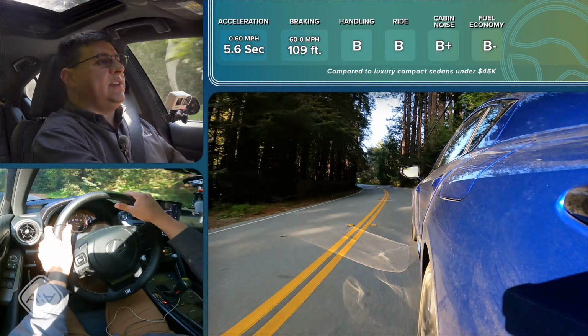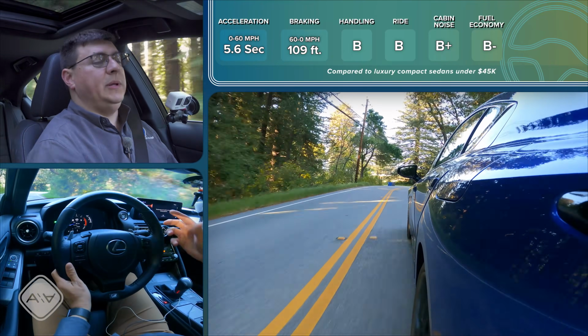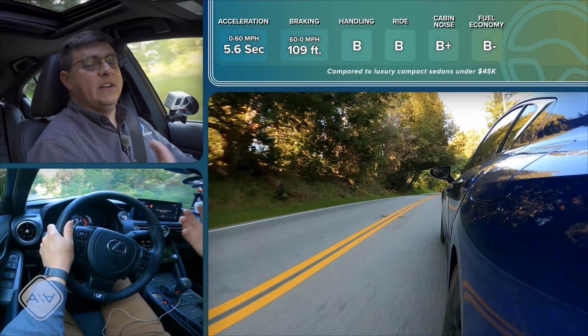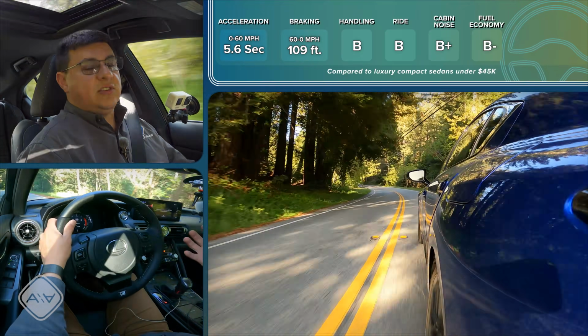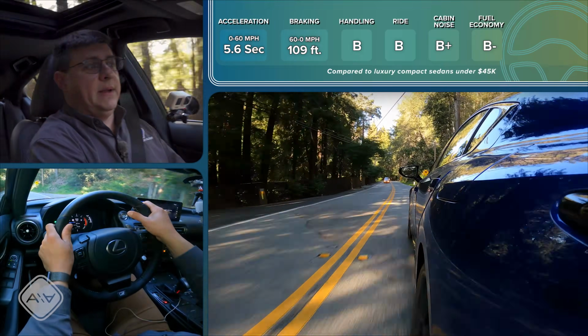The benefit to a naturally aspirated engine is the way that it delivers power. There's no turbo lag, the power builds very naturally, it has a great engine exhaust note because there's no turbocharger interfering with the exhaust sounds, and of course we don't get any of that characteristic turbocharger whish or swoosh sound. That's a pro and con depending on how you feel about it.